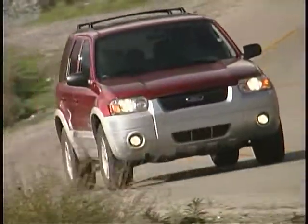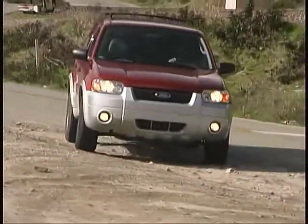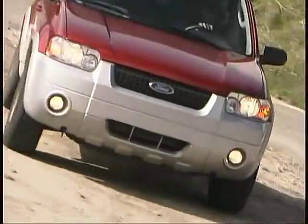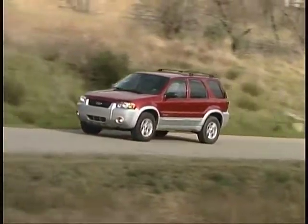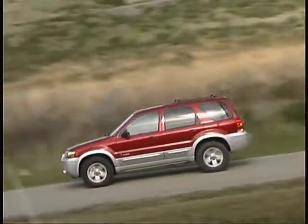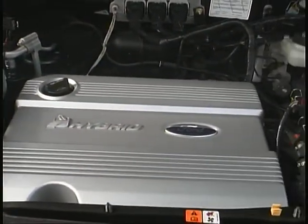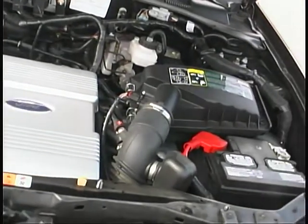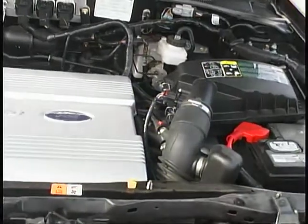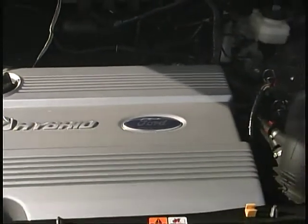Now, a new Escape model brings the energy efficiency of gasoline-electric hybrid technology to the SUV market. Looking pretty much like the rest of the Escape family, the hybrid model's differences are mainly under the skin. It's powered by a 2.3-liter inline four-cylinder engine in combination with an electric motor for a combined horsepower rating of 155. A continuously variable transmission sends the power to the wheels.